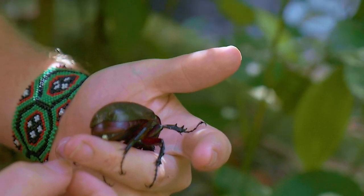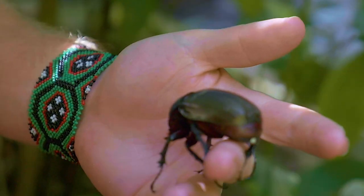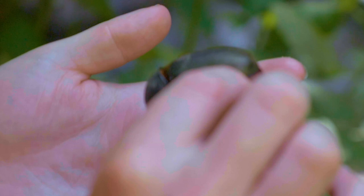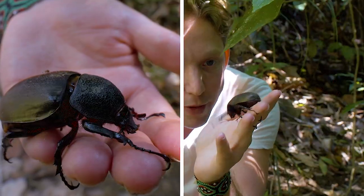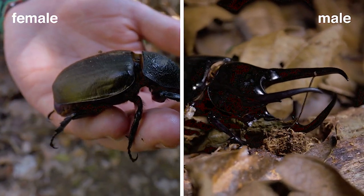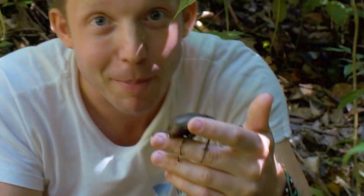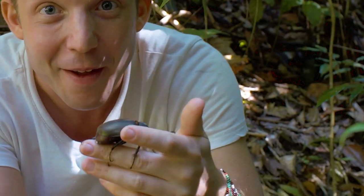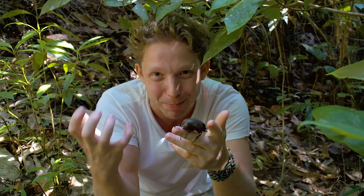These are one of the strongest insects in the world, the rhinoceros beetle. This is actually a female. The males are very characteristic for having a long horn, just like a rhino. That's why they're called the rhinoceros beetle. And they do that in order to fight other males and in order to attract the females. Unlike most of the rainforest species out here, this guy does not rely on camouflage in order to survive. This one is about power and force and being big.